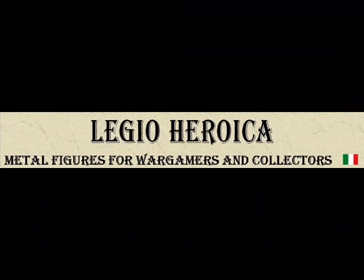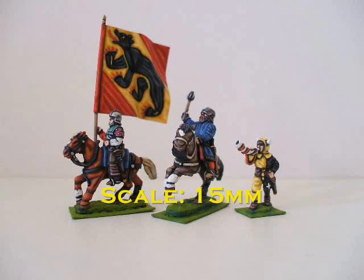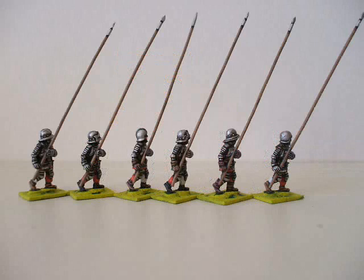And staying in 15mm, just moving forward the best part of 1500 years, we have a new release from Legio Heroica. Haven't heard from these for a while, but when they produce stuff, I must admit these are some of the best 15mm figures I've seen. I really like the sculpting style on these, and here we have their new release, which is the Swiss Army.